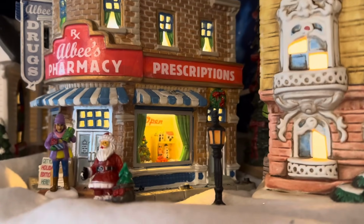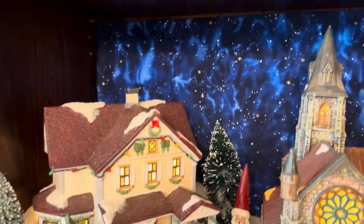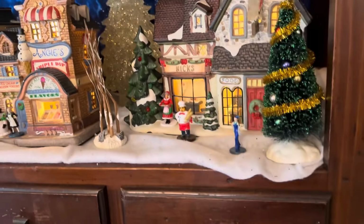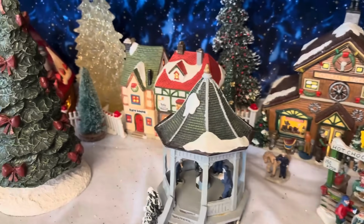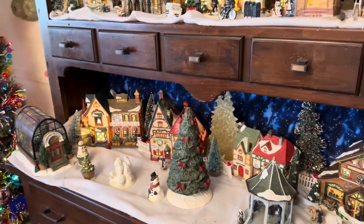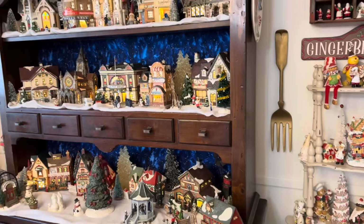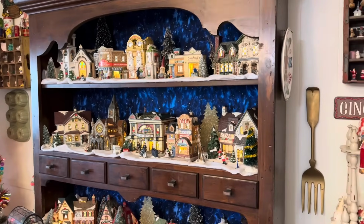And I shared this when I did the showing how to put it together, how I look inside the buildings and you can see things. And then, like I said, you can go watch that video to get an idea of how I put it all together. And I think I've even maybe changed some stuff around a little bit since I did that video. But I love the Christmas villages, and that just works perfectly for me on these, the hutch there. And I explain how I'm able to do that in that video. So if you have a hutch and you want to do a village, definitely go watch that one, and you'll see how I made it possible to do all of that on those shelves.